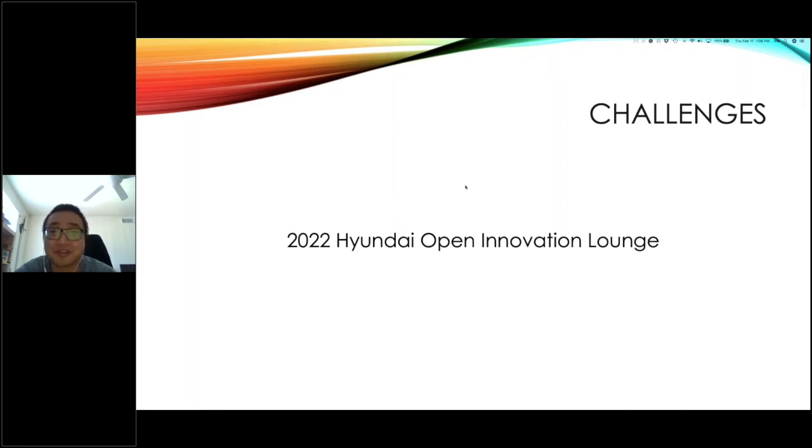So basically, the best way to think about the Open Innovation Lounge is like a mini Hyundai CES. It's basically an exhibition hosted by our product division, which is located in our headquarters building in Seoul, South Korea. As you can imagine from their title, their focus is on the product, in this case the car itself.